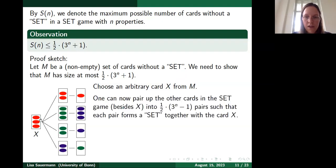And so then, let's pair up the remaining cards in the Set game. So X was some fixed card from our set M. And now all the other cards in the whole game, so all the other 3 to the n minus 1 cards, we pair up into pairs so that each pair forms a set together with the card X. So you have to think a little why that's possible. And for time reasons, I won't go through the details, but you can check that this is indeed possible.